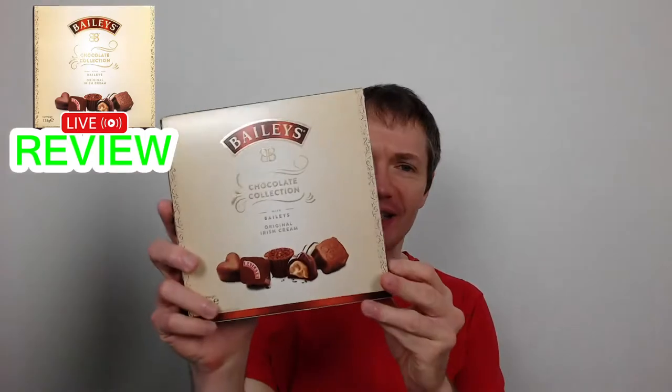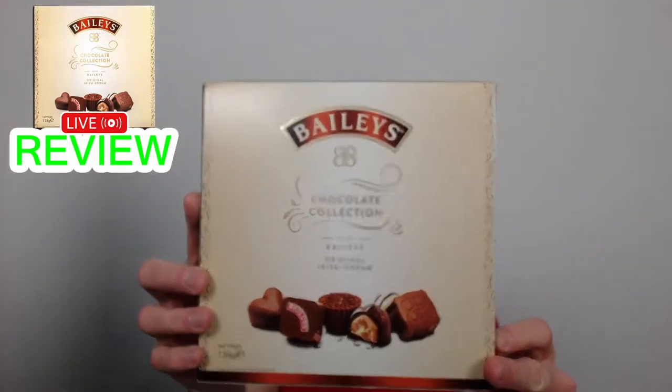This one's basically the Bailey's chocolate collection. One of those where I wouldn't say it lends itself perhaps as a chocolate collection as such, you know, you don't really see them that much. But I've seen Bailey's chocolate bars and little Bailey's things here and there cropping up. So, I saw this one, thought may as well give it a review.